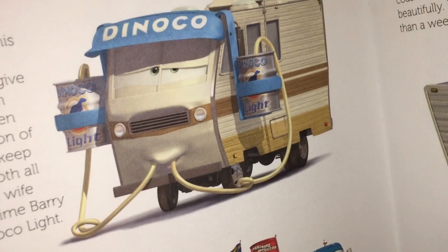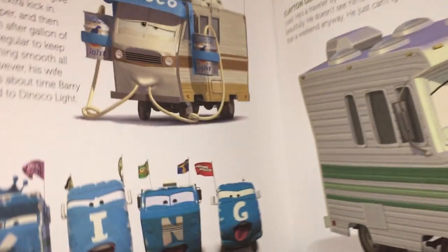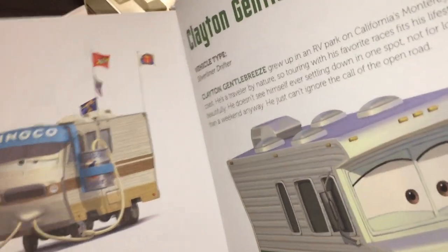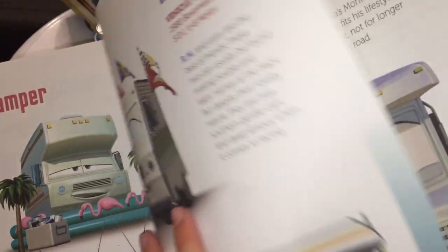Here's the picture of him. Of course, there he is, the green-eyed version. There's a convertible brother, Clayton Gentilbeast, which is supposed to be awesome. There was a picture of him actually previewed on the Walmart.com website. For some reason, it never got released. Probably was canceled. Hopefully, he'll be released this next year, 2019.